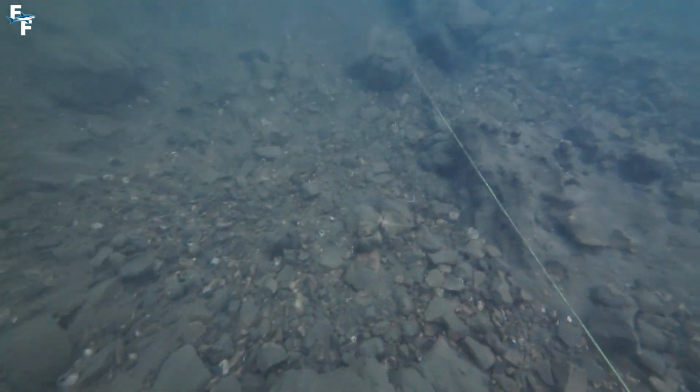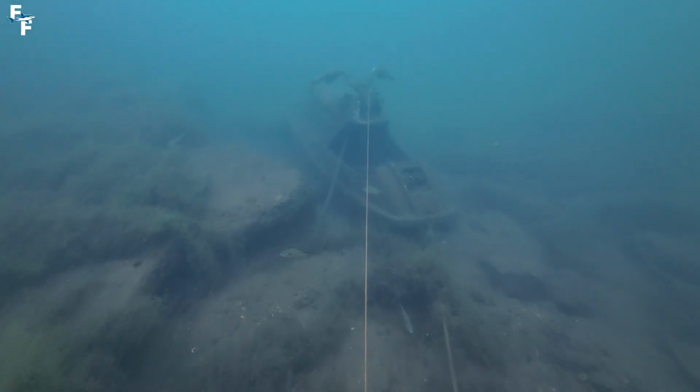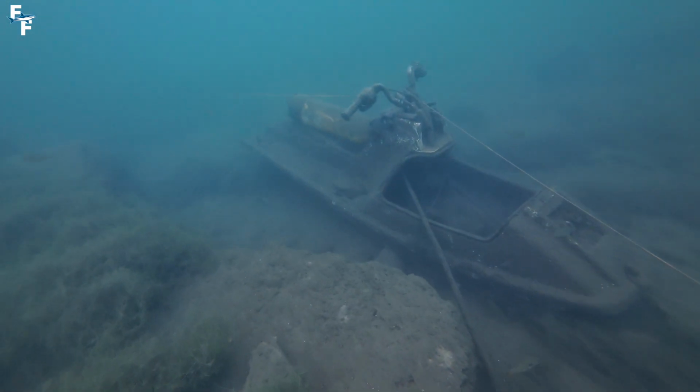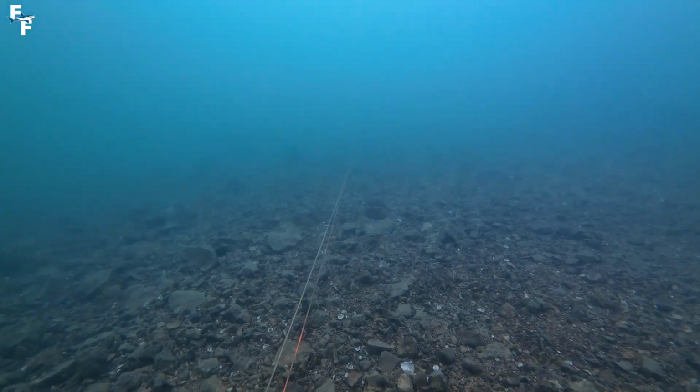Eventually, I found another line, this time leading straight out into deeper water, so of course I decided to follow it. On the way out, I passed a jet ski. This was definitely unexpected on the dive, and the jet ski is still in great condition for probably being down here for more than a decade. Eventually, I made my way to the 30-foot mark, which is as deep as I can go with my Nomad.